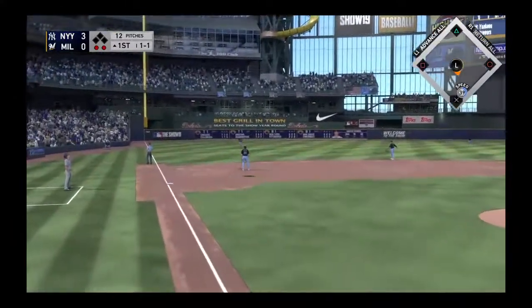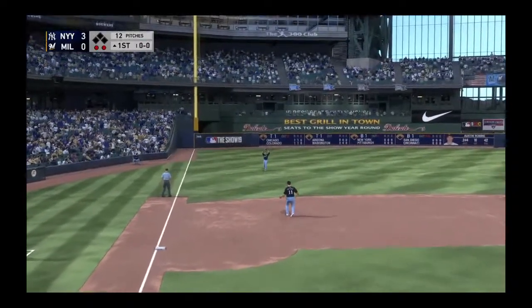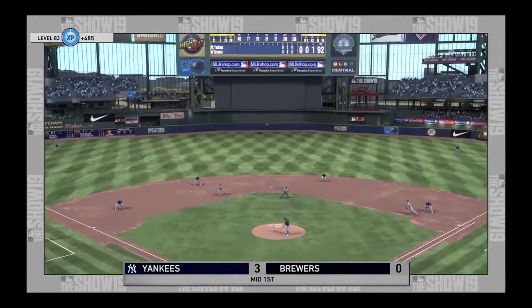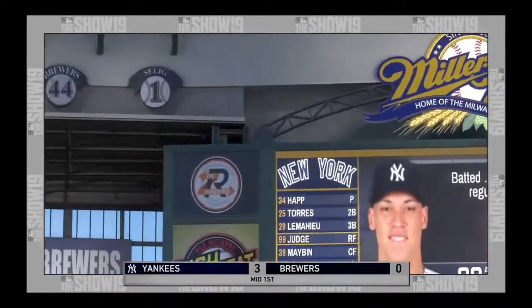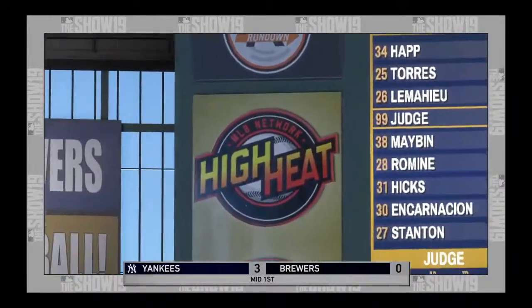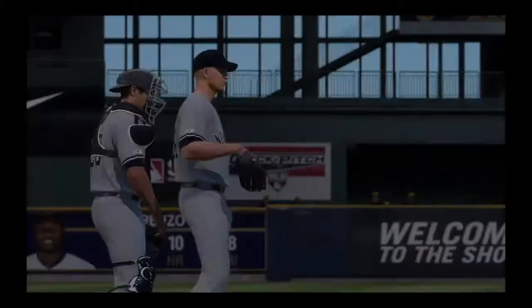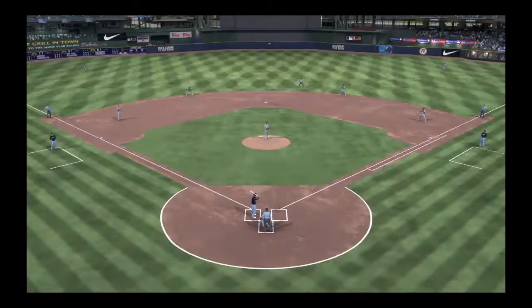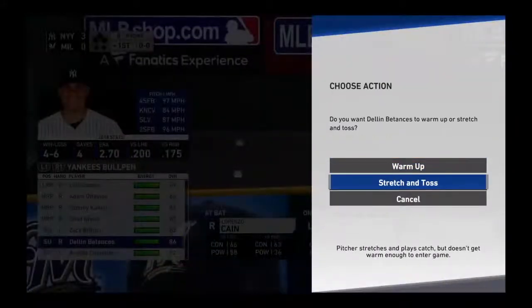Left field. Braun coasts under it. No trouble with this one, and the inning is over. Another look at the big blow for the Bombers. A 3-run home run. Home half of the first coming up from Miller Park. It's now 3-0 New York. In now is Lorenzo. Leading off for the Brewers, the center fielder, Lorenzo.